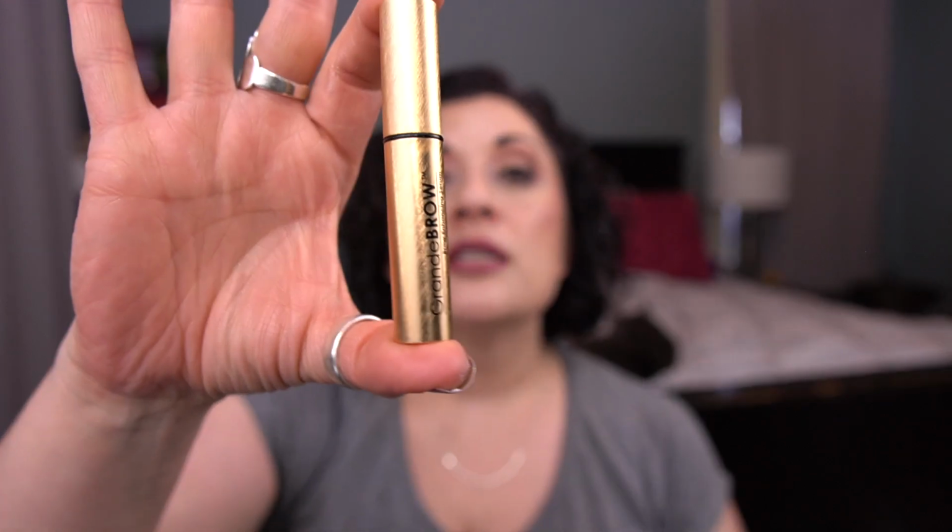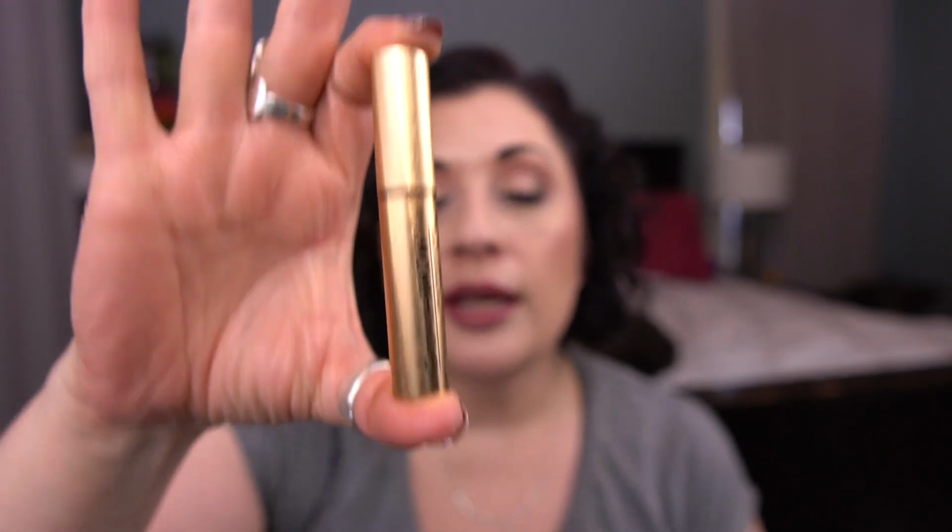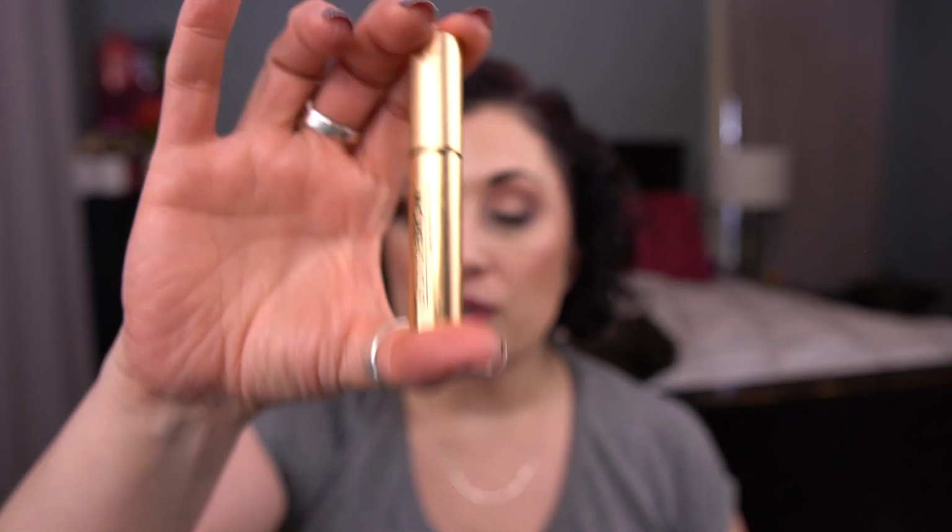I maybe use it once every 3 or 4 days. I need to use it at least every other night, if not every night. So I'm rolling in a little mini. This is the one I'm currently working on, and my goal is to finish this. I think it's 7.5 mils, and this expires in June. So I really need to get through this one, and I have a bunch of others that I need to work on as well. So anyway, rolling this in to finish.